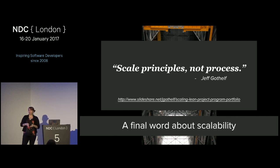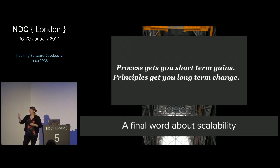for your end users, and knowing that 15% of those users are people who may have a disability. So it's less about compliance and your process needing to scale, and it's much more about ensuring that your principles are intact and that it's a part of your culture. Because when it's a part of your culture, it becomes a much easier thing because it becomes a priority. So process gets you short-term gains, principles get you long-term change.